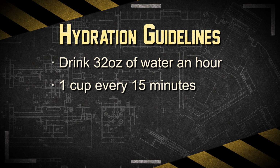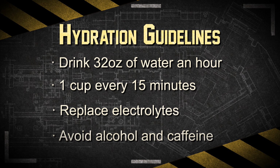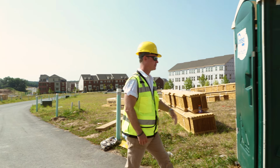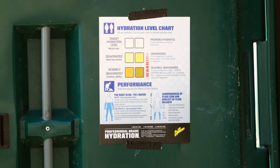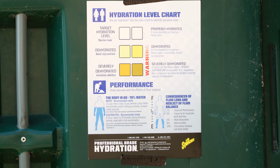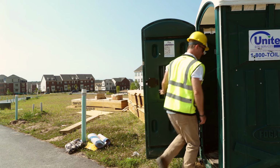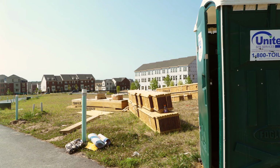Also, replace necessary electrolytes the body needs to stay hydrated, fueled, and focused. And avoid alcohol and caffeinated beverages. Both lead to dehydration. How do you know if you're dehydrated? Use a dehydration urine color chart that uses your urine color as an indication of your level of dehydration, and what actions you should take to help return your body back to a normal level of hydration.